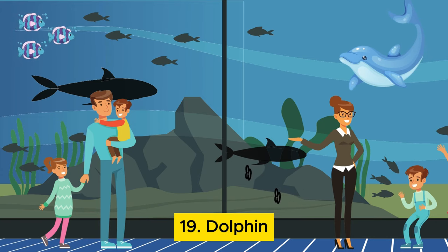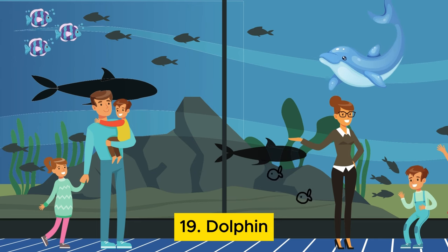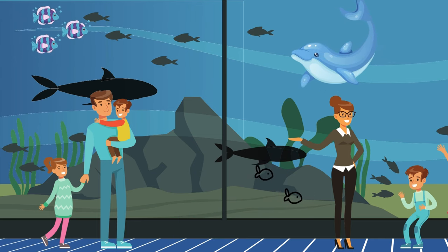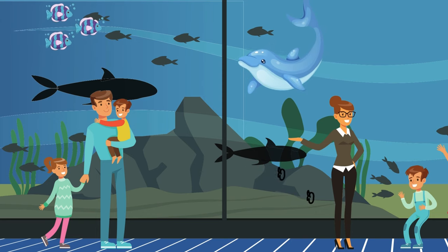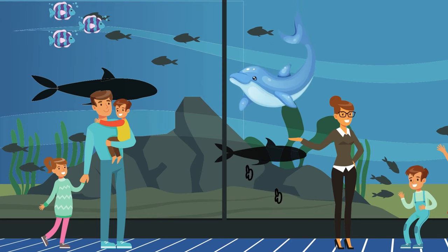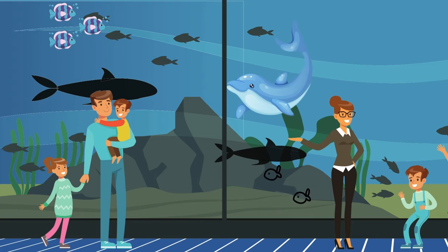Dolphin. Dolphins are intelligent creatures, well adapted to aquatic environments, and often live in groups. They perform acrobatic movements on the water's surface, a symbol of joy and flexibility.